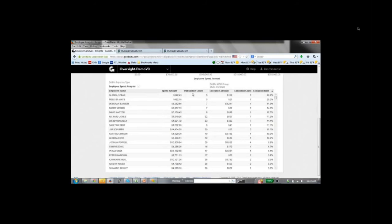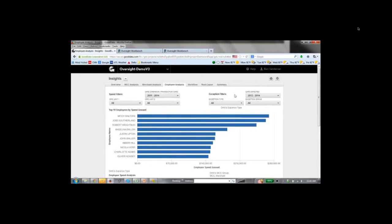And so you can see that this woman, Glenda, had one out of the five transactions she performed generate an exception. You can see Deborah Barnum here, two-thirds of the dollars she spent generated an exception. So again, it just gives you quick visibility. And if you need to filter, these same filters apply, so you can say, only show me true positives, that sort of thing. And as we learn, we could write analytics around these on a continuous basis.